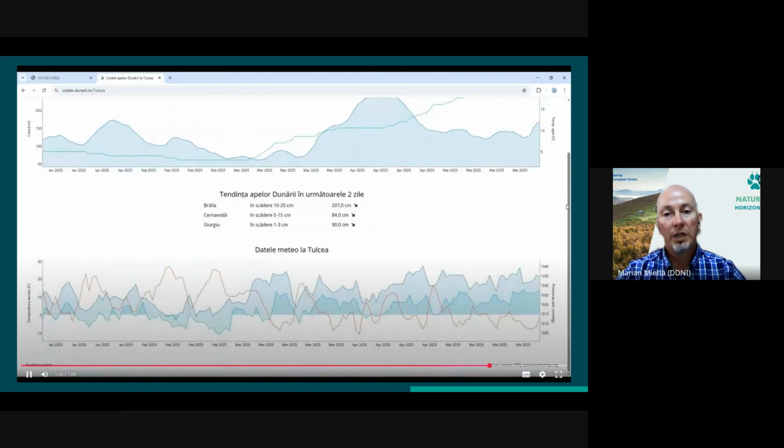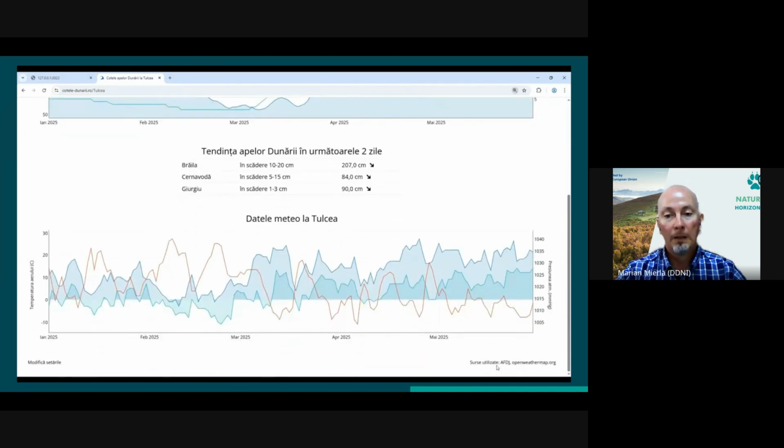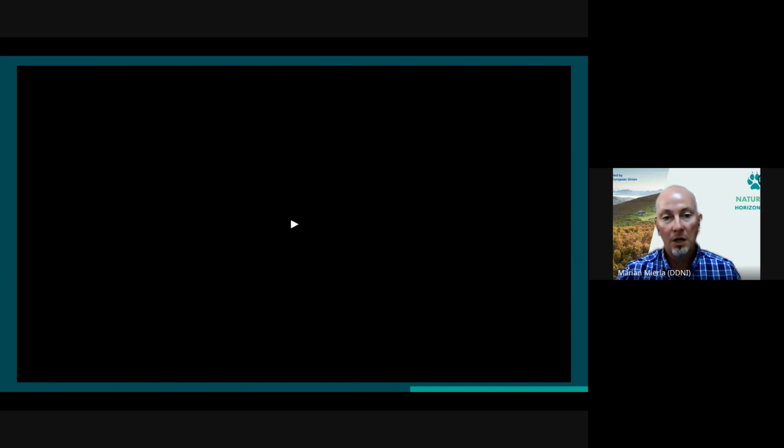And we took this data and put it into the model. And on the right side, you can see the source is the Galatz Fluvial Lower Danube River Administration. So it's their official data that we use. Thank you very much, Melanie.